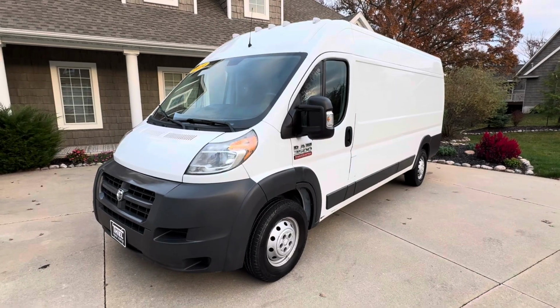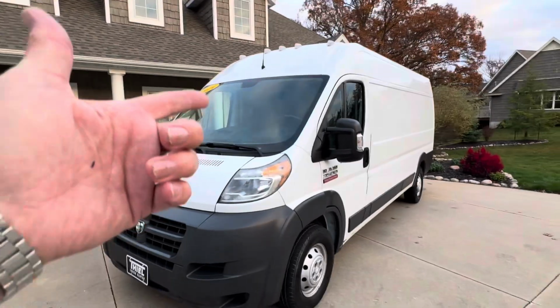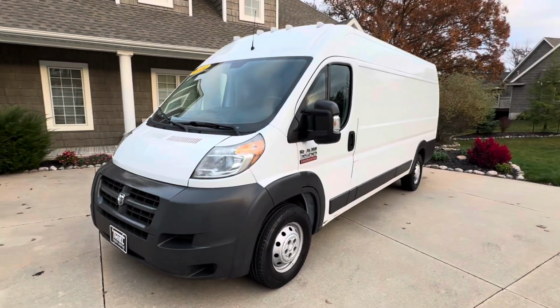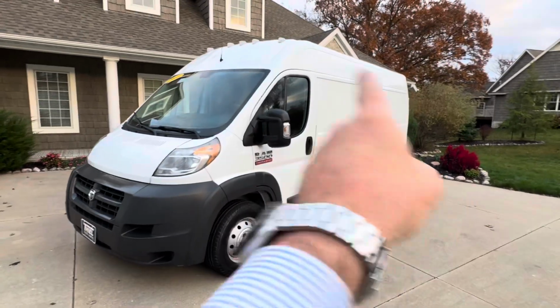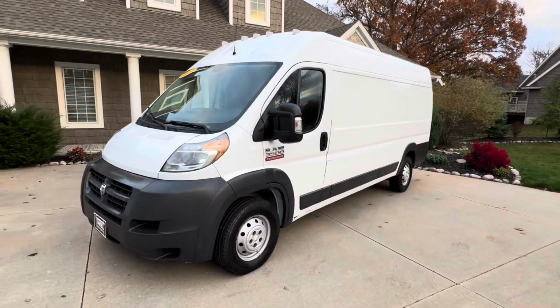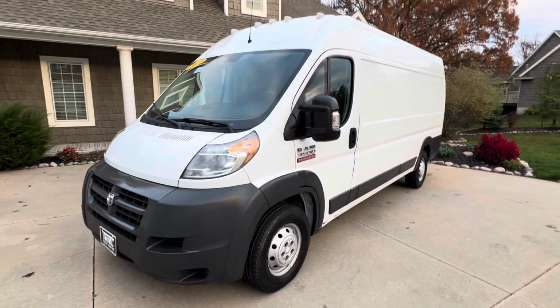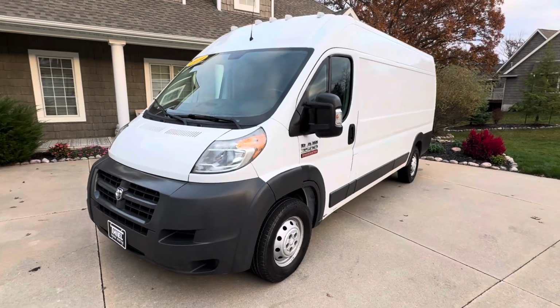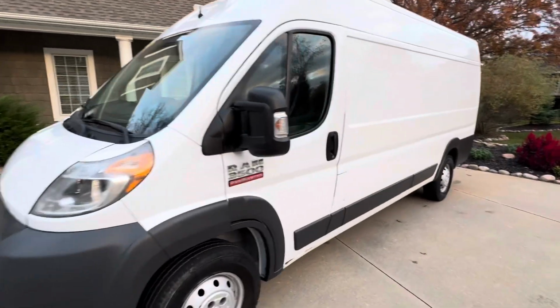That's T-E-A-L trucks.com. Today I want to give you a walk around on this 2014 Ram 3500 ProMaster. This is the high roof and the extended version. It's the biggest, baddest one you can get. I'm going to give you a walk around and show you what this beautiful van has to offer. Again, 2014, this is actually a Carfax certified, one owner.